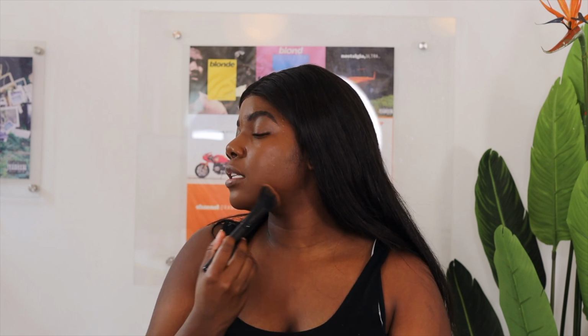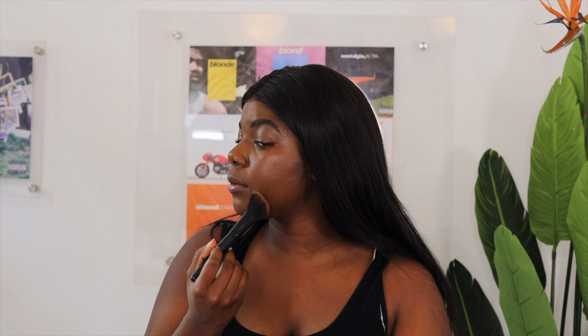You can already see the difference in what's set, what isn't. Right here is set, right here isn't. It's already looking a little more matted, like it's not dry, but it's not super slippery, if that makes sense.